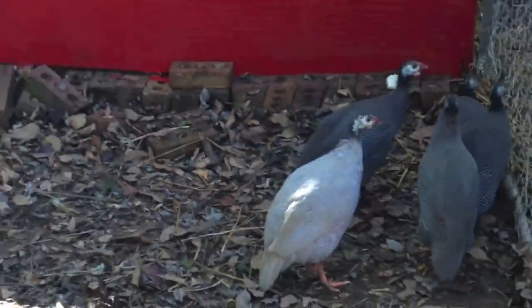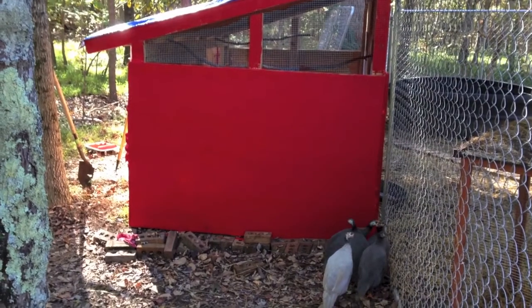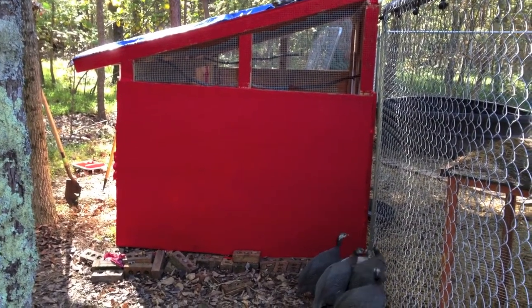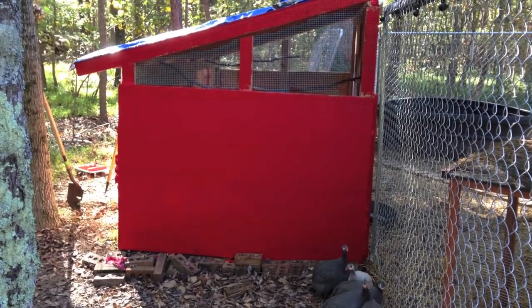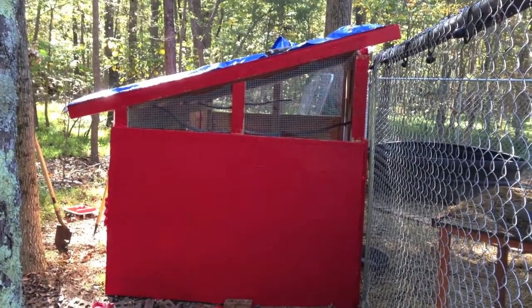We started painting our coop. Well, I should say Chad started painting the coop. It's going to be a nice pretty red. So it's a primer and paint mix, so we're hoping we can get away with one coat, but we'll see. We still got to get the shingles on the roof, so right now it's tarped.